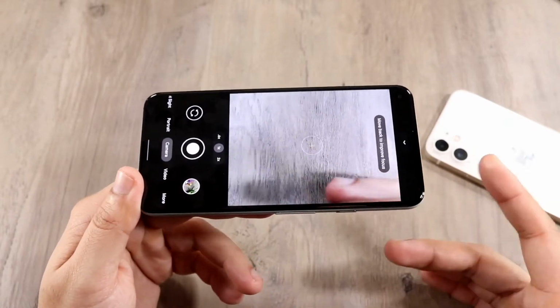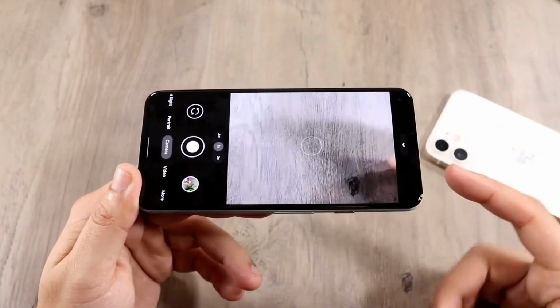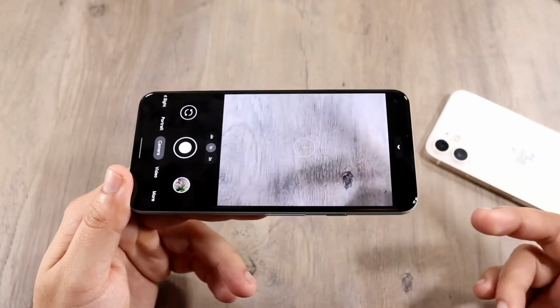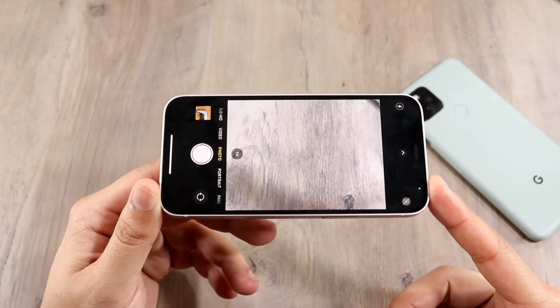which is very surprising. On the back of this phone, you can do 4K at 60, but on the front, you can only do 1080p at 30, which is definitely one of my sadder aspects of this phone, and I wish it could do 4K on the front. It is what it is, but the 12 mini for sure, I think, has an overall better camera setup when it comes down to it.